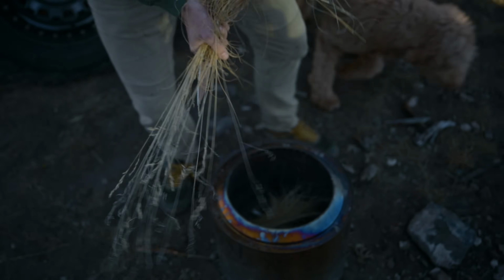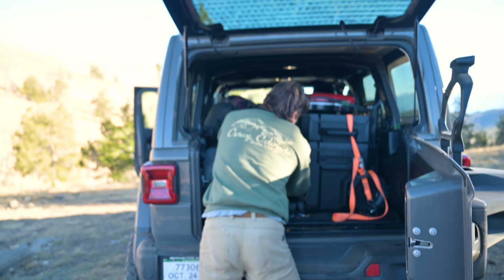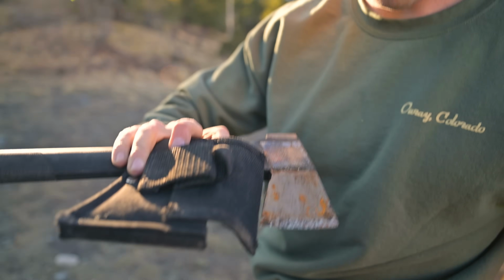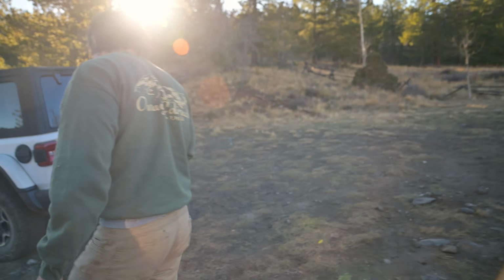I gotta do all the fire starting here, huh? It's a man thing. Oh, that rust. Oh no. It's probably from sitting in my truck bed.